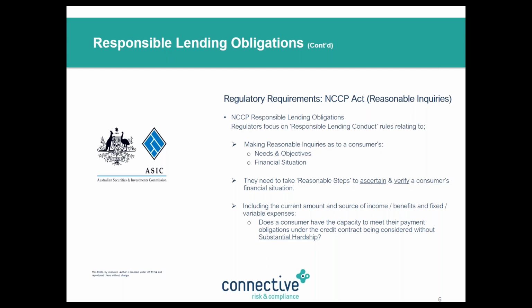The Act goes on to talk about taking reasonable steps to ascertain and verify, and the verification piece is very important. One of the problems, and some of us may have heard the term bandied around, liar loans, has come out of discussions within the Royal Commission. And what liar loans are, basically, are clients misstating or deliberately putting in income and expenses that are not true.